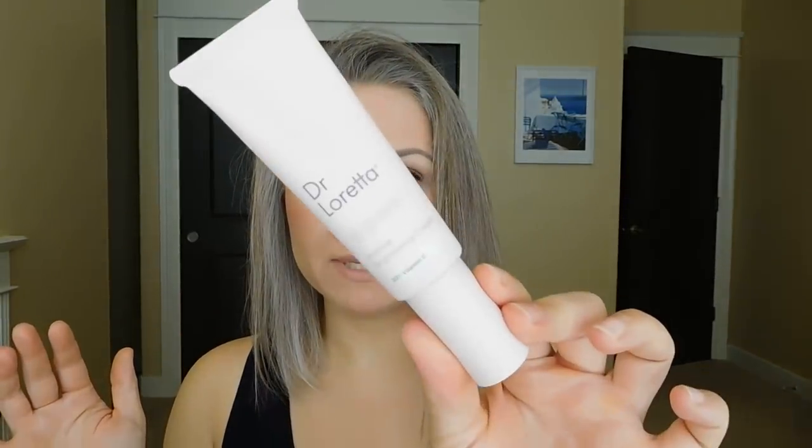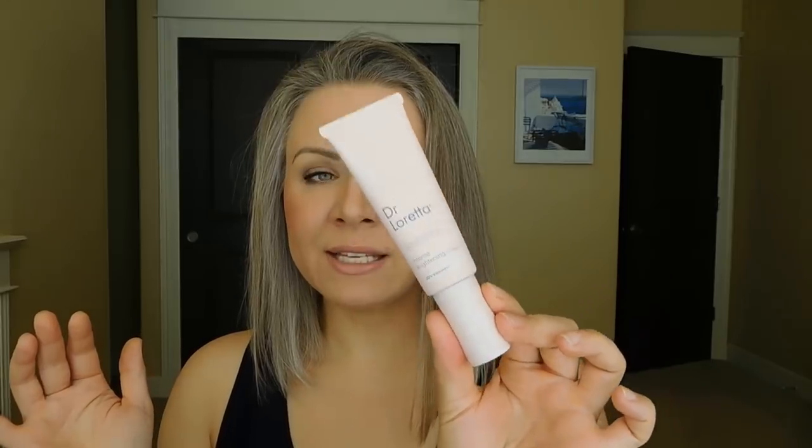Let's talk a skincare item. Okay, so I will have an in-depth review of a couple other things that the Dr. Loretta line sent to me a couple weeks ago, and I've been using them. But really the standout product for me has been this Intense Brightening Cream. So this is a 20% vitamin C cream. You guys, this is fantastic.